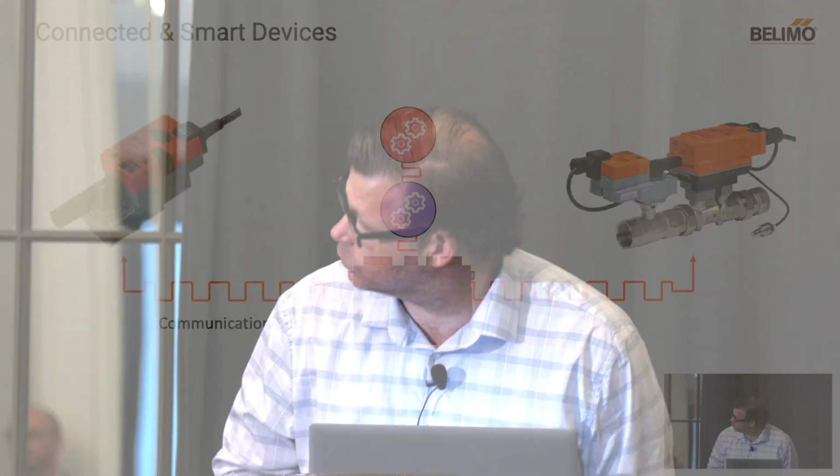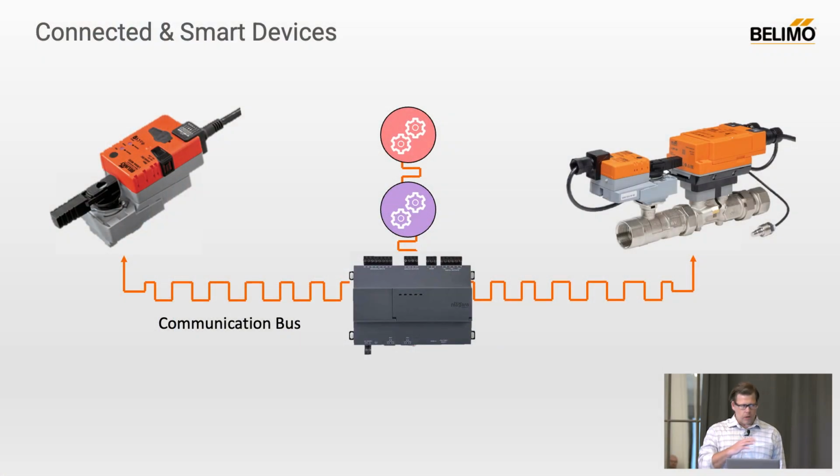All right, so we break our product line down into two different categories. We have connected, which is analog style devices represented just like analog input, analog output. They're controllable over a communication bus. On the right-hand side, that's our flagship valve, the energy valve. We call those smart devices because they have temperature sensors, they have some ability to perform some application-specific logic. A lot of them have the ability to store trending information, as well as communicate over a bus.